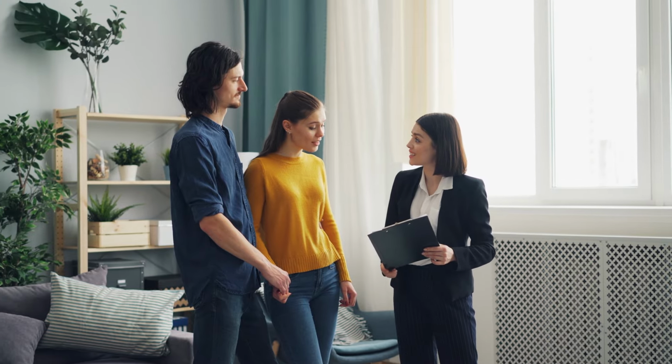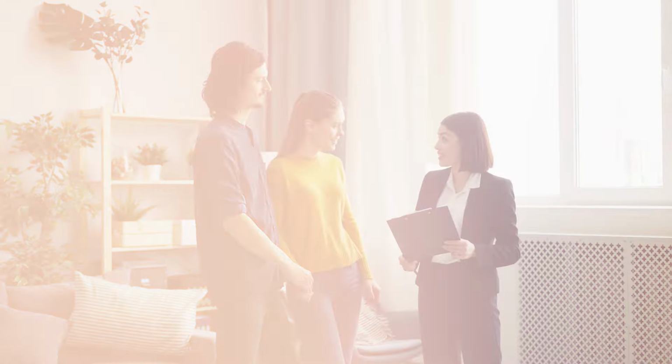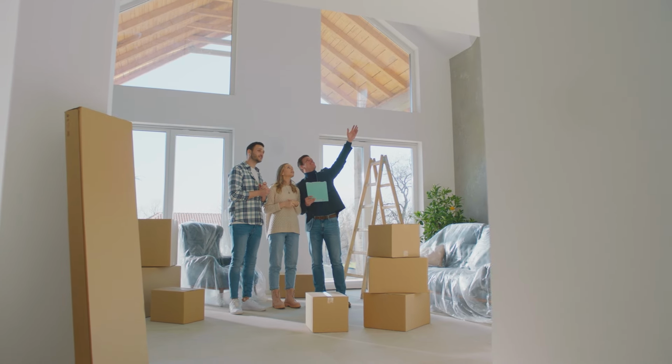People are still buying homes. Now, it's not the same person who could buy a home 10 years ago. 10 years ago, a young single person just out of school could buy a home. Today, buyers are typically older and you will see more couples.